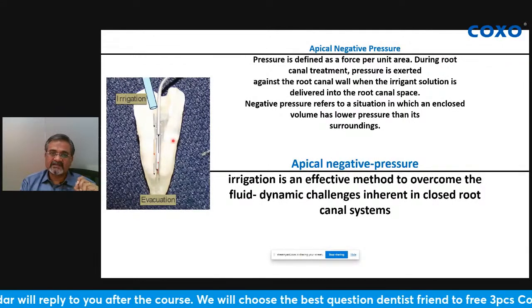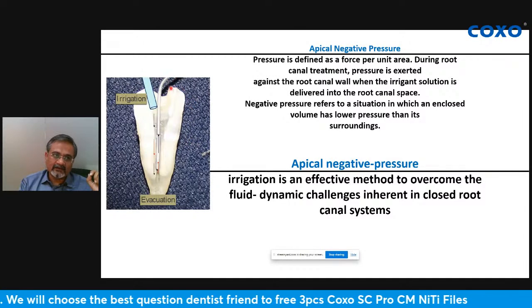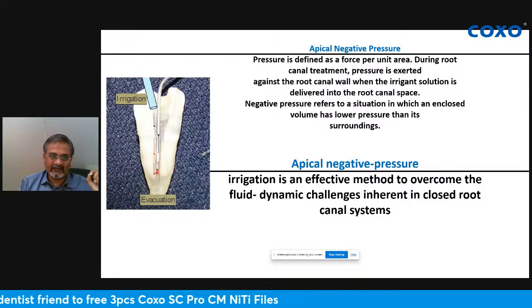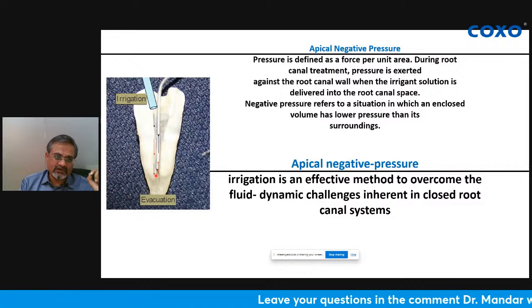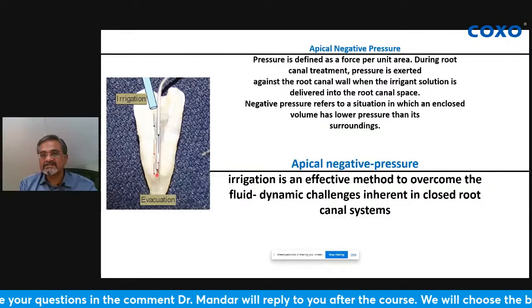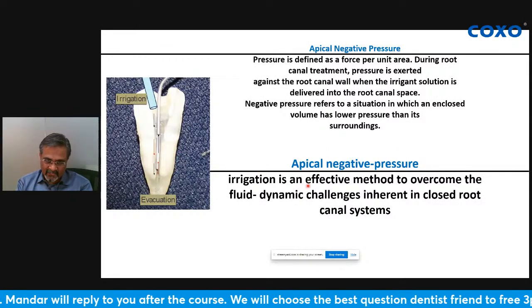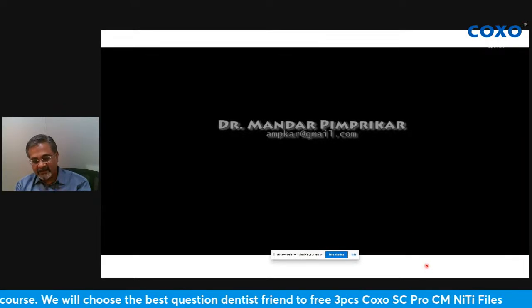Now, what is negative pressure? It is exactly opposite to positive pressure. The cannula, which is attached to a suction, is placed to the working length, and the solution is deposited in the chamber. Since this is attached to a suction, the solution is first pulled down and then evacuated through this cannula. And that is what is automated or inbuilt in CRCC. So that's the beauty of CRCC, that it has apical negative pressure.